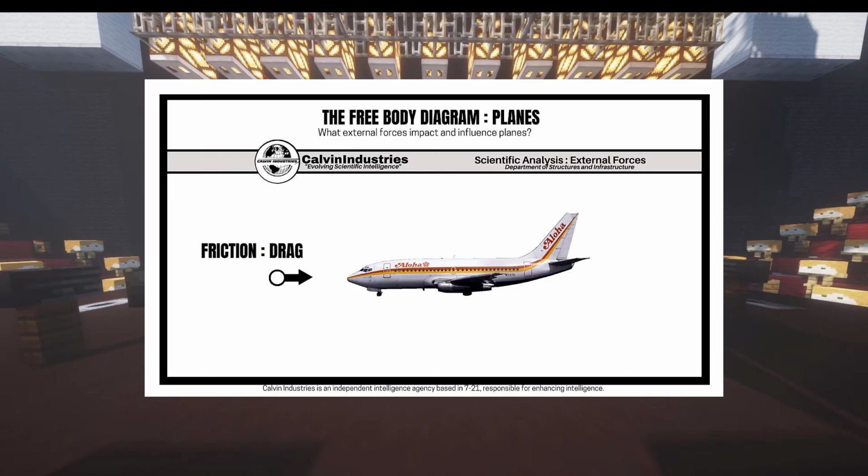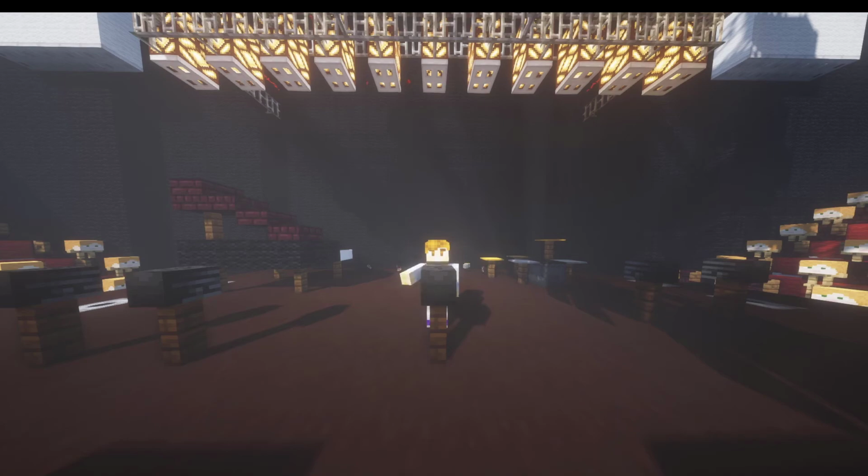Oh, drag, it's a type of friction where the air is acting against the plane and trying to slow it down, but it's no use. The thrust is overcoming air resistance, and in the distance, it's going up. And I've just missed my flight to Japan. The plane is going up, and it's all thanks to a process known as lift.